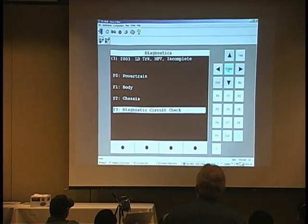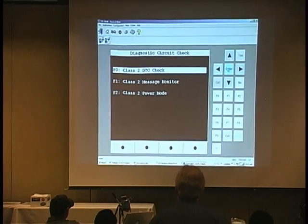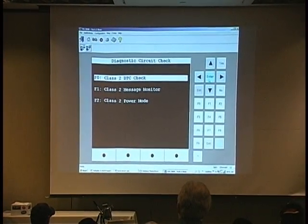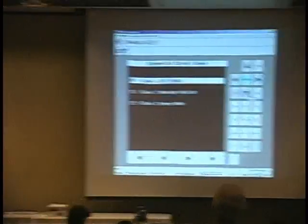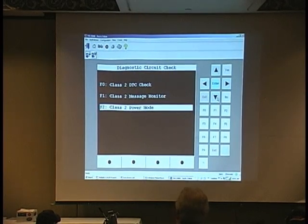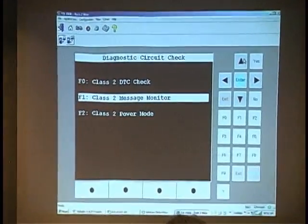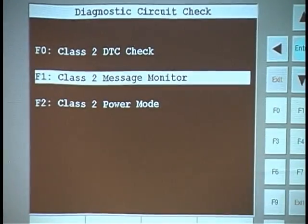But with the Tech 2 in Class 2, it's not boring at all. You get to this thing we saw earlier, DTC check. We can look at all the different codes in any module. We can also look and see who's communicating and who's not, who says active and inactive. We'll get to that. And we can also look at the power mode, all right? Now this DTC check and this Class 2 message monitor, all the stuff you're seeing right here with GM LAN, it's gone.